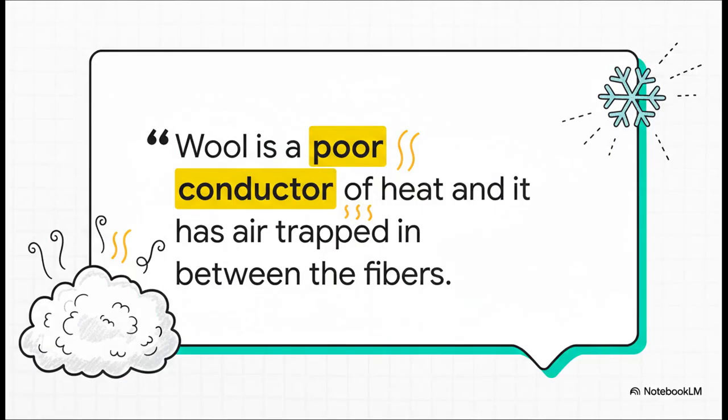And what about that cozy woolen sweater for winter? Well, here's the secret. The magic isn't just in the wool itself. It's in the air that the wool fibers trap. Air is a fantastic insulator. So that sweater creates a buffer of trapped air around your body, which stops your own body heat from escaping into the cold. It's your personal wearable insulation.